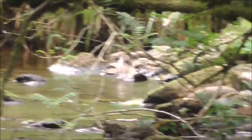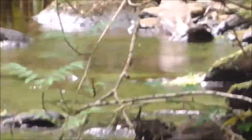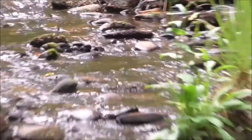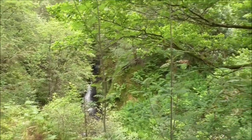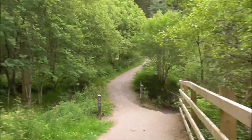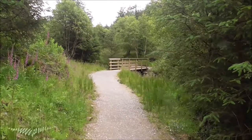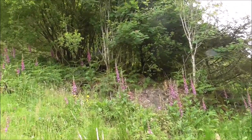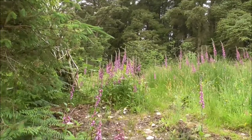And a big mussel fish having a bath. He's having a good bath. This is the pollan walk, and it's crisscrossed by cycle tracks. So you need to be careful somebody doesn't come bombing round the corner. But it's quiet as a grave here today, apart from the bird song.